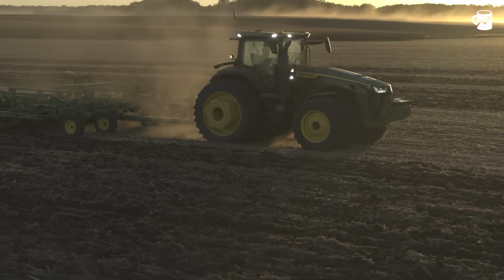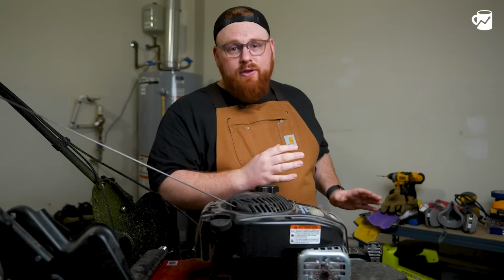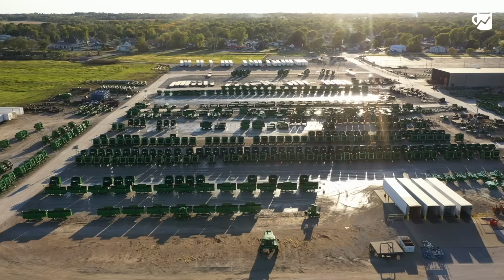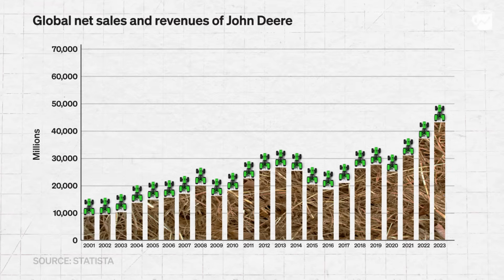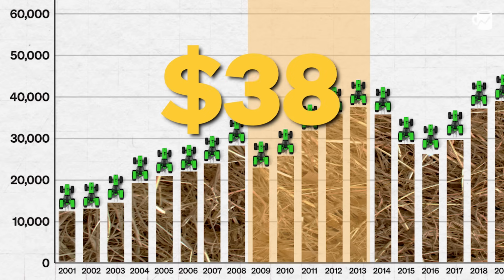But let's be real here. John Deere isn't just about to loosen its grip without a fight. There's big money in the repair sector for the brand. Back in the early 2010s, John Deere was riding high. The global demand for ag equipment was booming, and the company's equipment sales reflected that. From 2009 to 2013, its revenue skyrocketed from $23 billion to almost $38 billion.